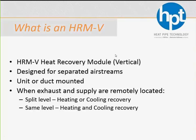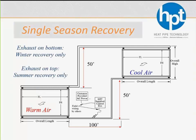An HRM-V, that's the next version of an energy recovery heat pipe. It stands for vertical. It's designed for separated airstreams, so these airstreams don't necessarily have to be right in the same box. Those two can be unit or duct mounted. On a split level system, you would only get heating or cooling depending on which one's lower. On the same level, you could have the heat pipes do heating and cooling recovery.